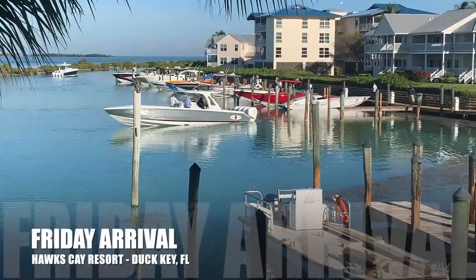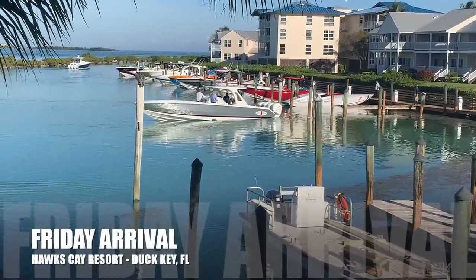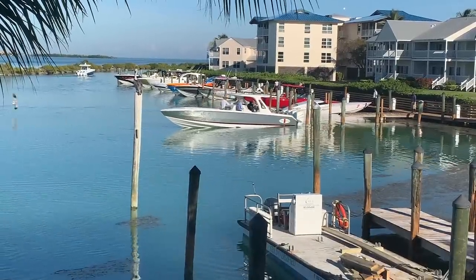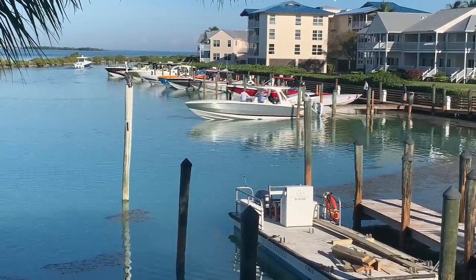Well, we didn't spend much time with the camera at Gilbert's, but all in all, a beautiful Friday run arriving here at Hawks Cay Resort in Duck Key. We're in about 8 miles from Marathon now. We've got a big agenda planned for Saturday, including a helicopter, so plenty of excitement ahead.